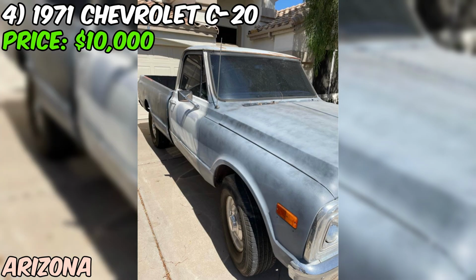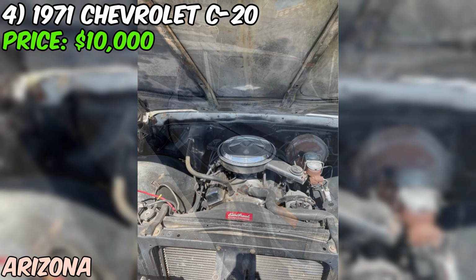Number 4. Let's check out this 1971 Chevrolet C20 that's listed for $10,000. I've got to be straight with you.